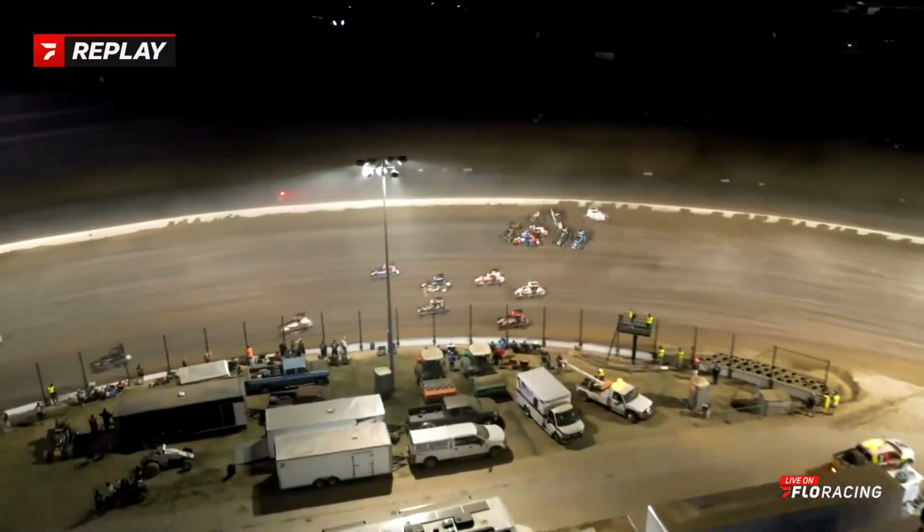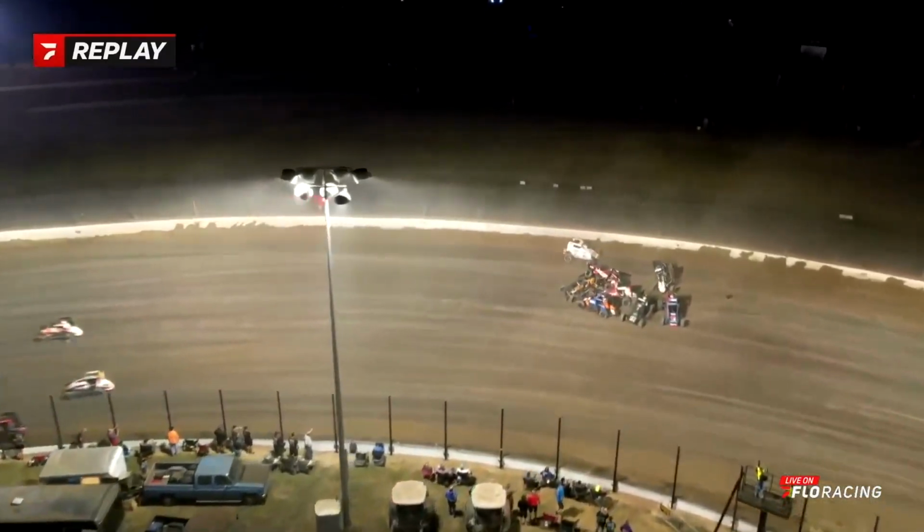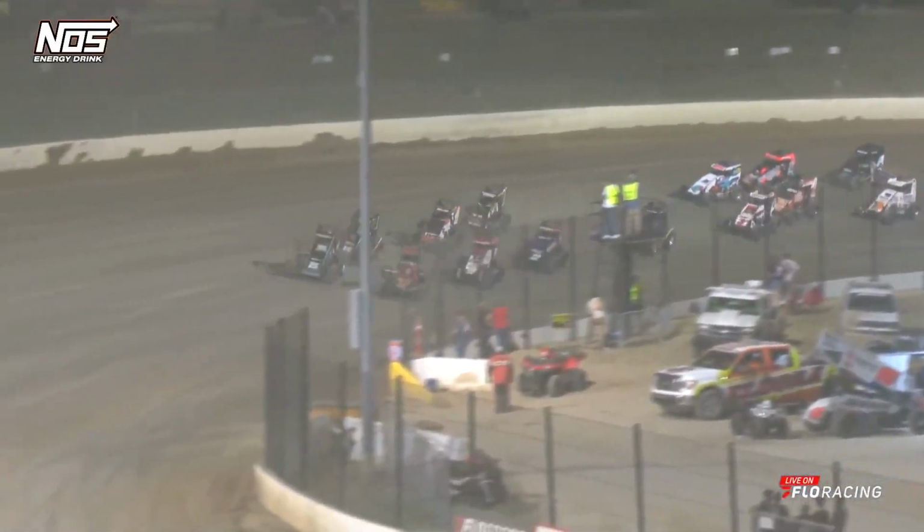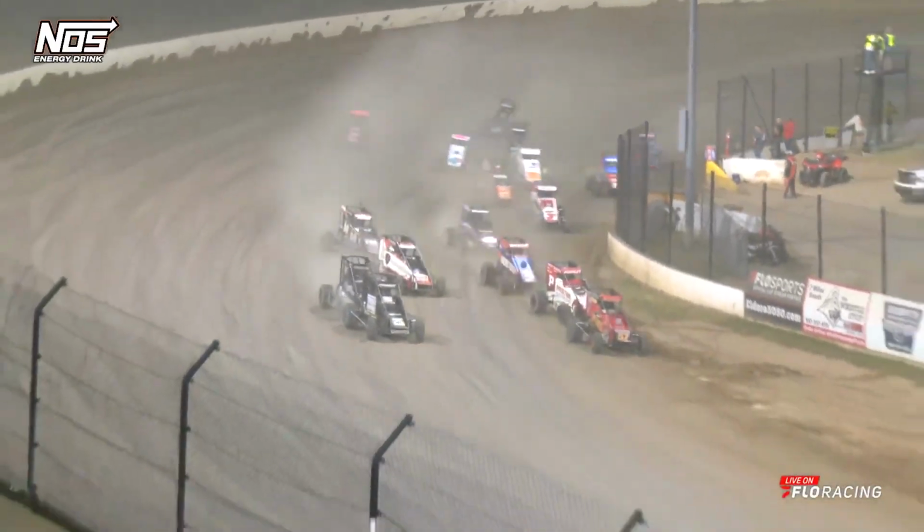The 89 of Higgins getting tossed around like a rag doll. And thankfully, so far, looks like everybody has been able to crawl out of their race cars. Card declined twice in this one. Let's see if we can cash it in. Off of turn number 4, back to green.